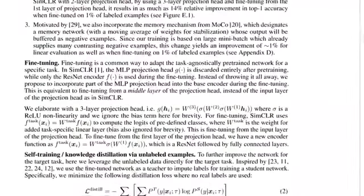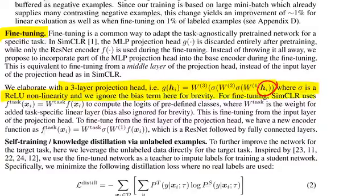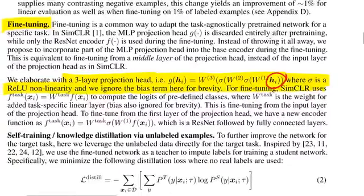All right, so they go into fine-tuning right here, and yeah, so they say again, we elaborate with a 3-layer projection head. So that's the 3-layer projection head. This here is the output of ResNet-50, where sigma is a ReLU nonlinearity, and we ignore the bias term for brevity, and so on. So they contrast this here. For fine-tuning, SimCLR uses this right here, which is basically just a classifier on top of the output of the ResNet-50, okay? This is fine-tuning from the input layer of the projection head.